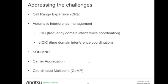So the network has to learn to cope with that, and part of it is using intelligent algorithms to see what kind of patterns are in the network traffic, and also what happens when certain cells become unavailable. So for example, if a cell goes out of service, the network itself has to adjust and expand a neighboring cell to cover that hole, that area that is no longer being covered. So that's one way to address that challenge.